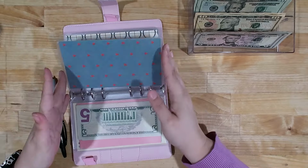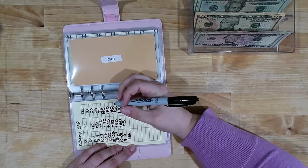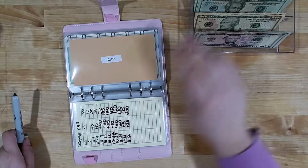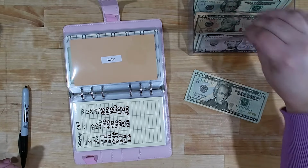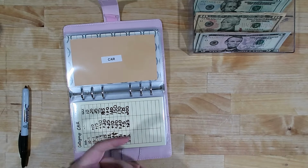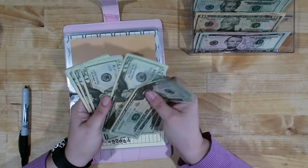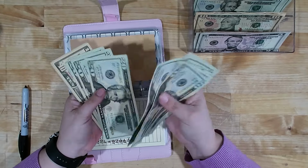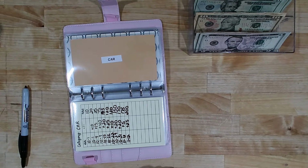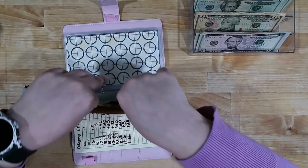Okay, next up we have my car sinking fund. And this one today is gonna get 25, which should bring it up to an even 200. So we have a 20 and a 5. Let's count it up, make sure it's 200. 20, 40, 60, 80, 100, 120, 140, 160, 180, 190, 195, 200. Perfect. This sinking fund is for my car registration and any car repairs that come up.